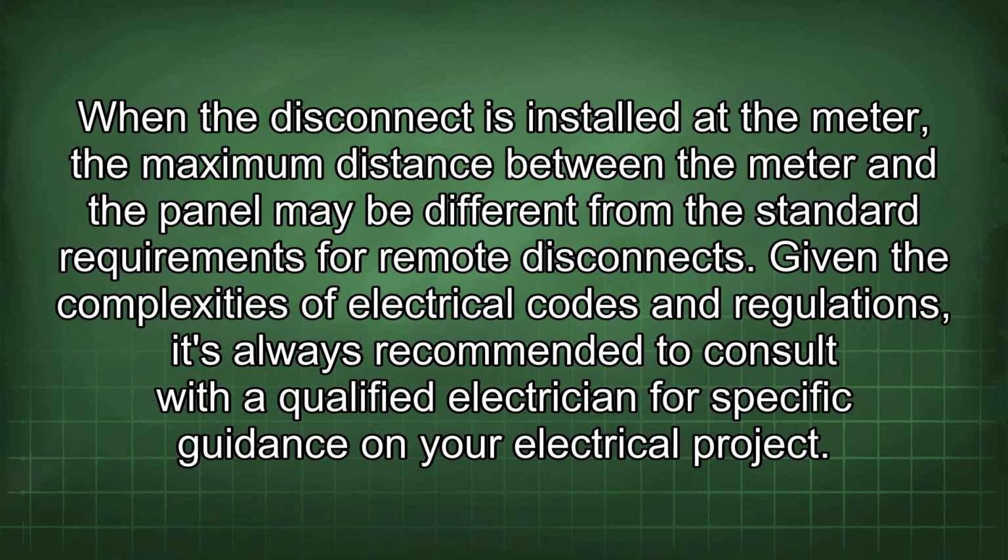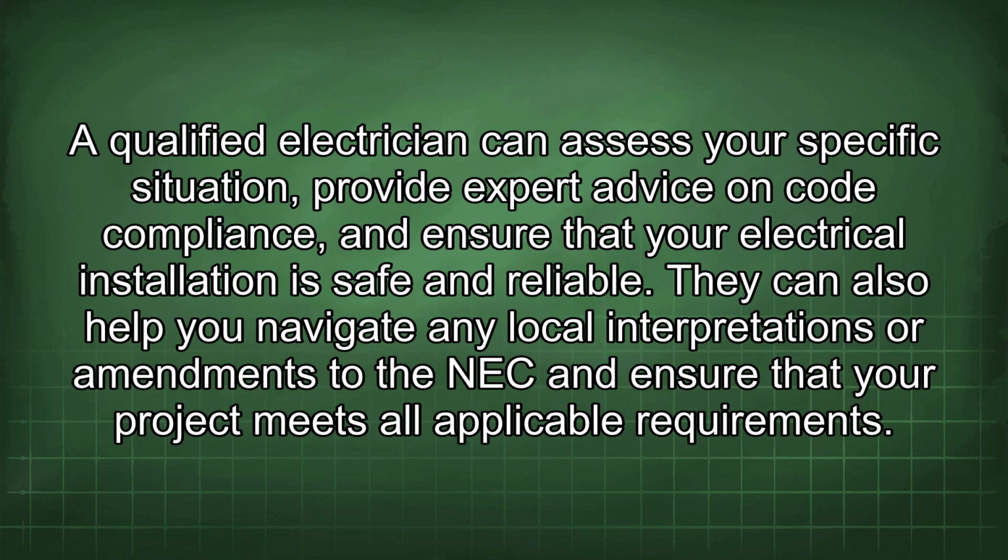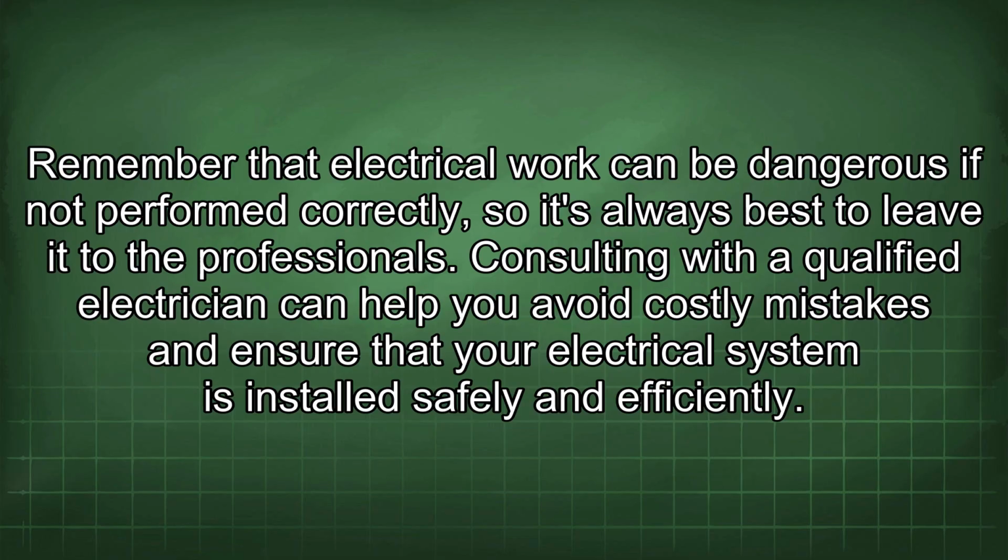Given the complexities of electrical codes and regulations, it's always recommended to consult with a qualified electrician for specific guidance on your electrical project. A qualified electrician can assess your specific situation, provide expert advice on code compliance, and ensure that your electrical installation is safe and reliable. They can also help you navigate any local interpretations or amendments to the NEC and ensure that your project meets all applicable requirements. Remember that electrical work can be dangerous if not performed correctly, so it's always best to leave it to the professionals. Consulting with a qualified electrician can help you avoid costly mistakes and ensure that your electrical system is installed safely and efficiently.